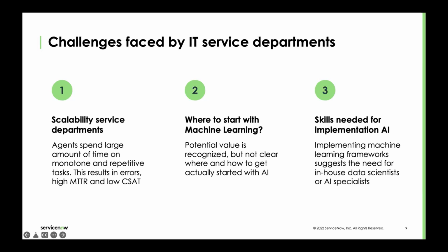So AI and machine learning can help, but where do I start? This is the second challenge. Where and how should I apply the capabilities of predictive intelligence? Should I start complex or more streamlined? Where can I make the most benefits for my company?